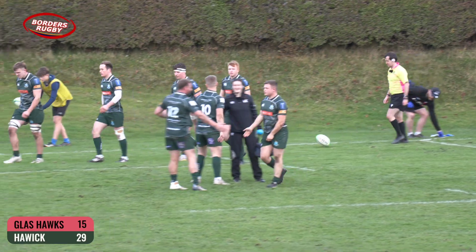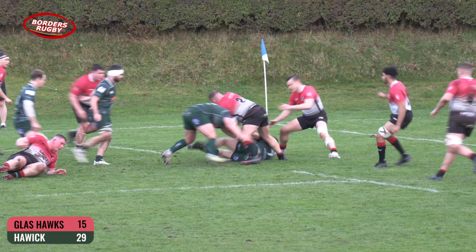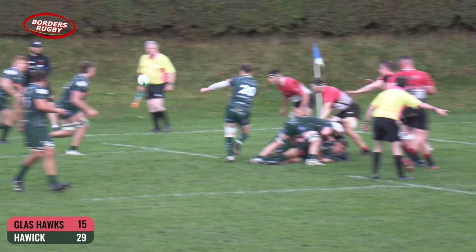Bonus point in the bag. Bonus point, job done for Hawick now. See this one out, but what a great play there by the Hawick pack. They moved everything forward to the right here. They committed so much to it. You've watched the Glasgow Hawks team drift out, and Charlie Welsh, he's a sniper from that close range, isn't he? And what a pass. It was low, crisp, flat, exactly what Charlie Welsh wanted.